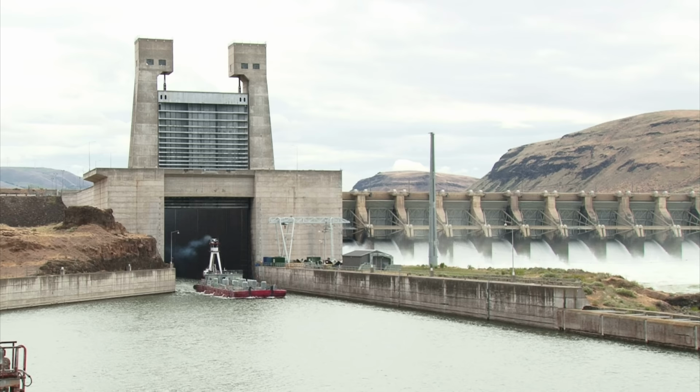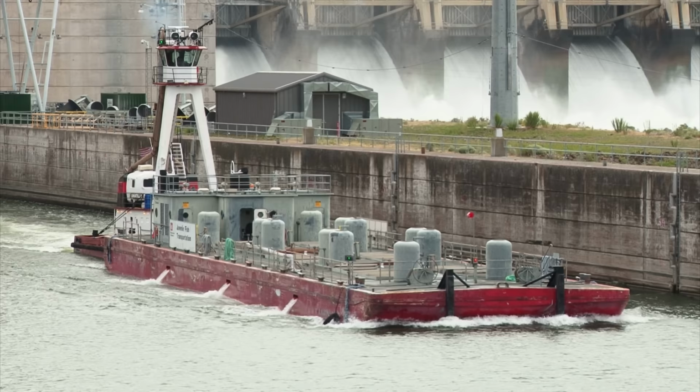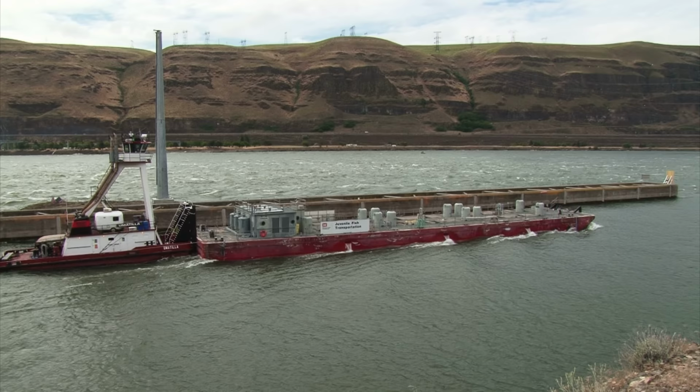The Army Corps of Engineers developed this system to ensure healthy populations of salmon in the Columbia River. The tug Umatilla lends its 1,350 horsepower to the effort as the tow continues downstream. It's one of 10 tugs on the roster for the Shaver Company.